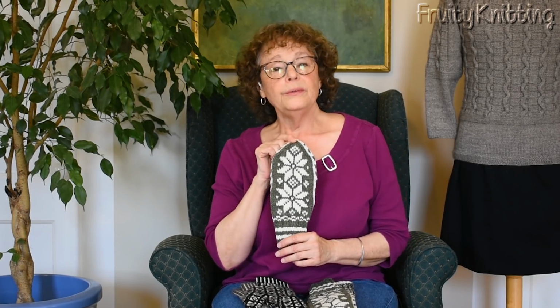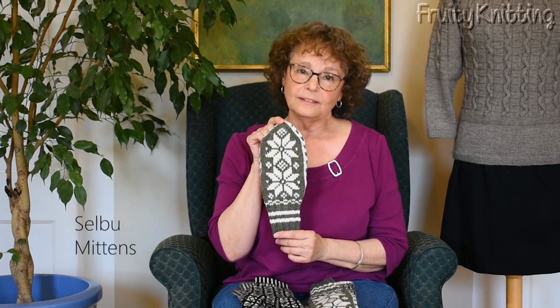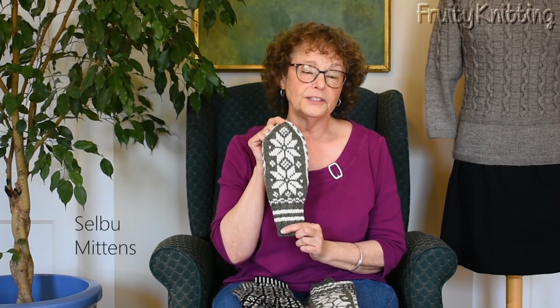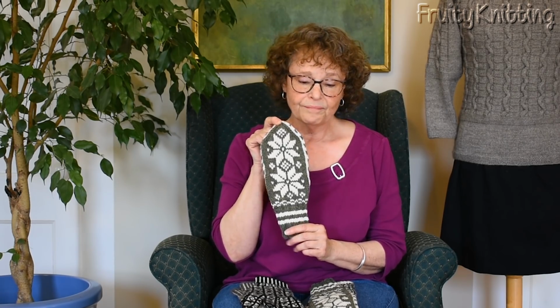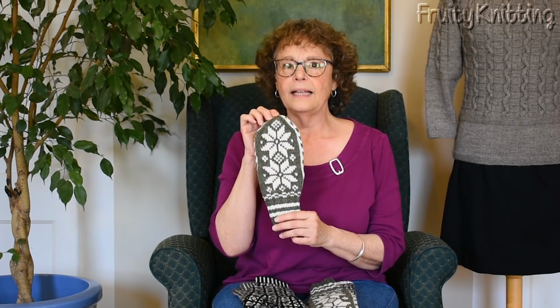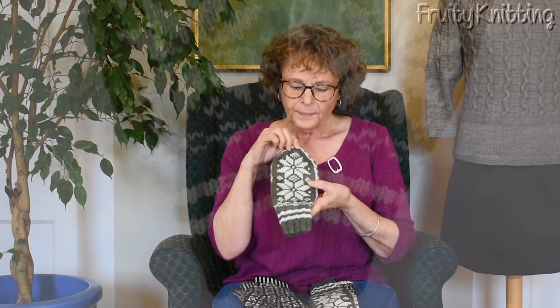One of the few knitting traditions that can be definitively dated is the Selbu mitten, which was designed in 1856 by a 16-year-old girl for her employer. The Selbu mitten has certain elements that tie all of them together under the heading of Selbu mitten.